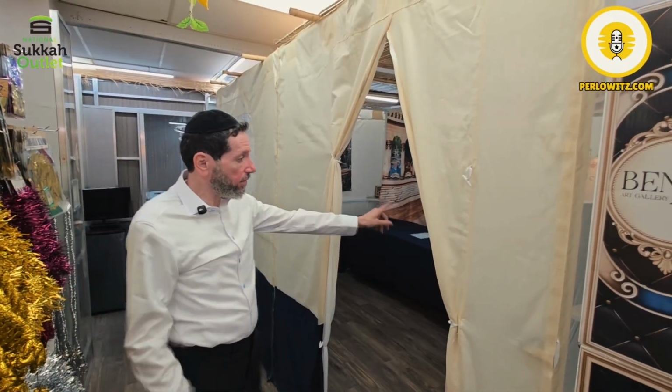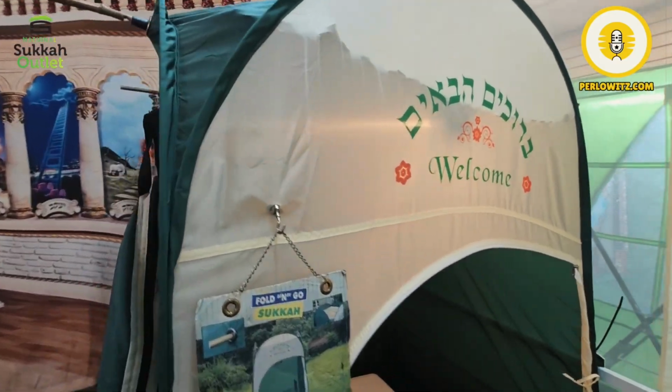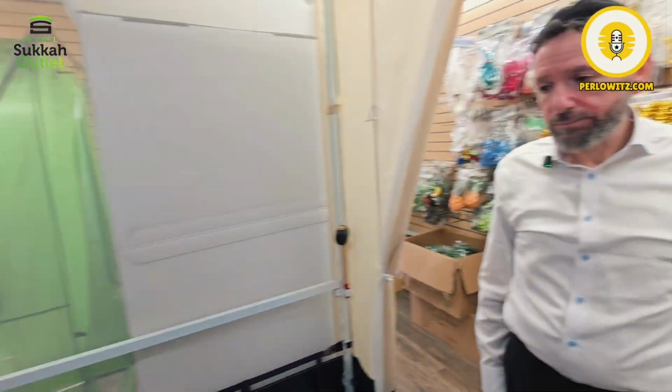We have another type of pop-up sukkah. It's a little pop-up sukkah that just pops up. Everybody knows the famous pop-up sukkah that comes in a little bag. Sukkah on the go, for Chol HaMoed, or if you just want a little sukkah.